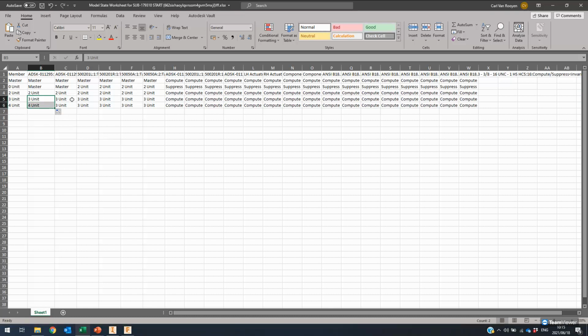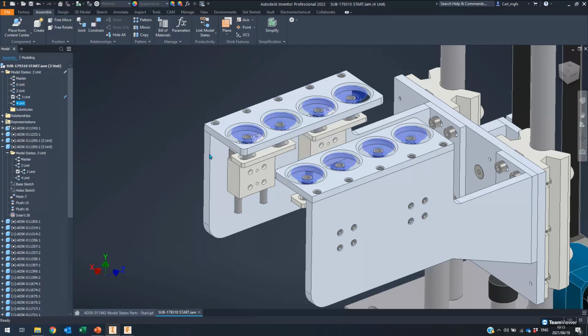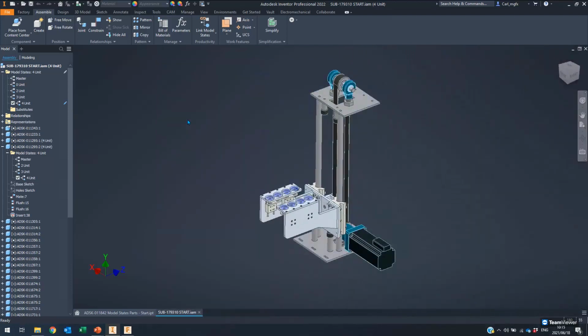And we could actually grab each individual column and drag it down here quickly. And basically, that is another way in which you can update your states. And once that's closed and back in Inventor, there's a 4-unit state. You double click on that and activate that state for all the components within the assembly.